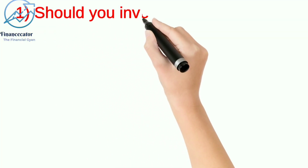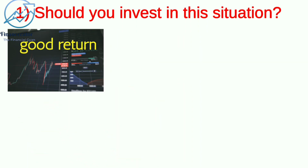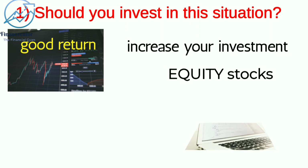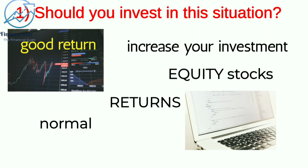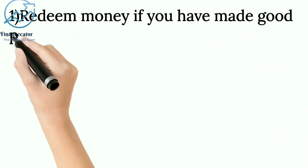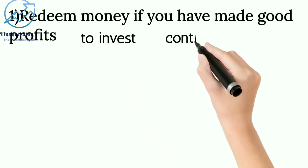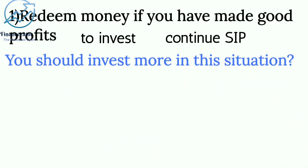The first question is, should you invest? See, market fluctuations will help investors to earn good returns. Also, this is a good time to increase your investment, and you can also add equity stocks to your portfolio in this situation, because this will give you good returns when the situation gets normal. Some strategies are: the first is to redeem your money if you have made good profits. But a market crash is the best time to invest and again continue SIP. Then should you invest more in this situation? The answer is yes.